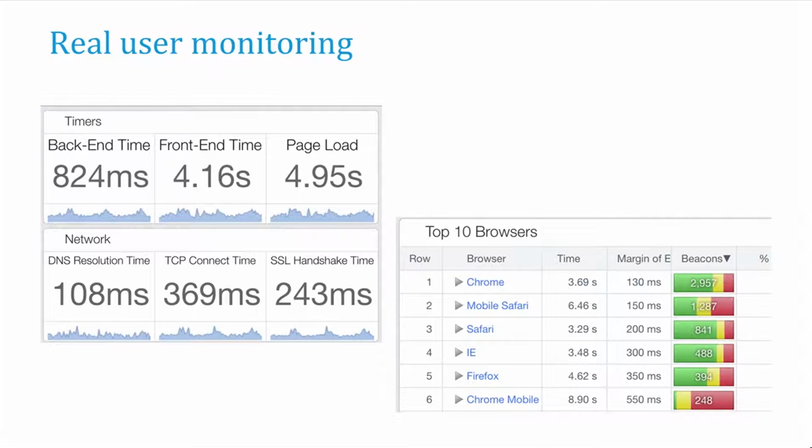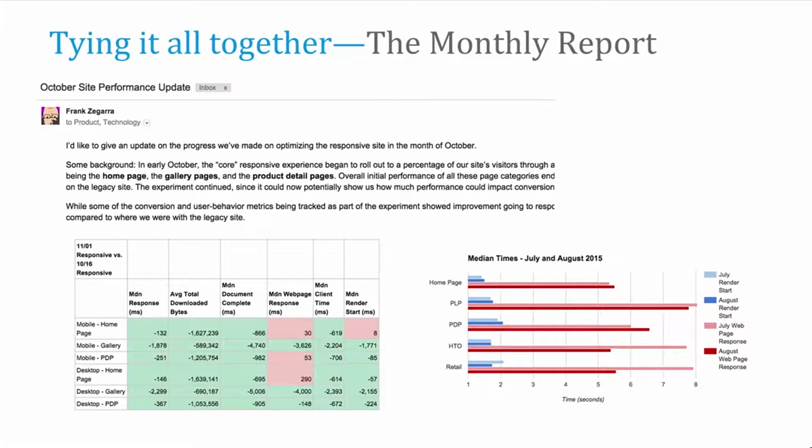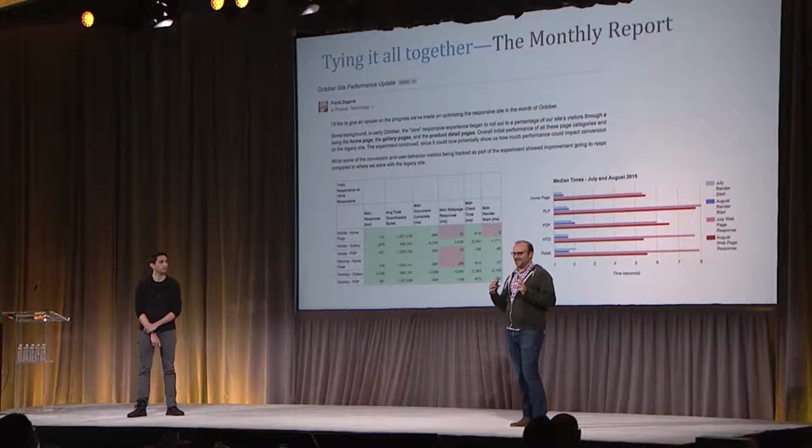So we take all this fun data and we tie it all together. We've got this great monthly report we send out. We take this data, we build a fun, compelling story. This guy Frank, he sends out this email and it tells us how we're doing, what's up, what's down, what's going faster, where are we going, and so on and so forth. So that's sort of the architecture and how we operationalize it.